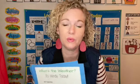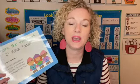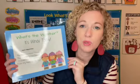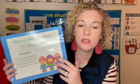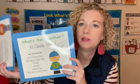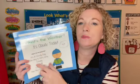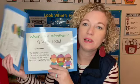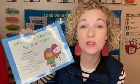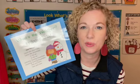Once we decide on what the weather is, we will sing a weather related song. If it's windy, I hold up the windy poster and we sing a windy song. If it's sunny out, I hold up a sunny poster and we sing our sunny song. If it's cloudy, we sing our cloudy song. And the other one, last time we had school, it had snowed. So if it's snowing out, we sing our snowy song.